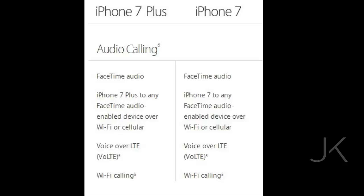As for finishes, you'll get a wider array of options this year with rose gold, gold, silver, black and, for just 128GB and 256GB options, jet black, but wave goodbye to space gray.